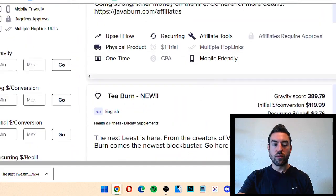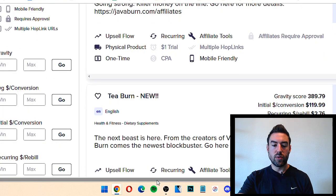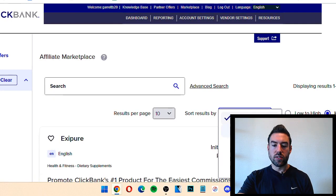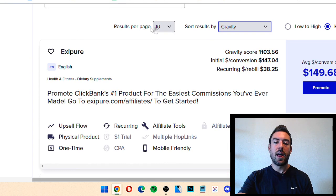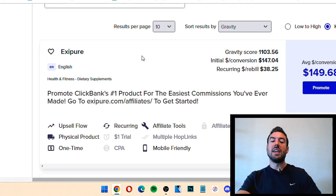Now, what we want to do is sort results by gravity. So if we do this right here, we can go to the very top, and I can sort results by gravity. Now, what this is going to do is list the best-selling products at the top. So for example, Exopure right now has a gravity score of 1100, which is absolutely incredible. That means over 1,000 other affiliates are selling this product. And don't worry about competition, because we actually want to sell products that are selling well.